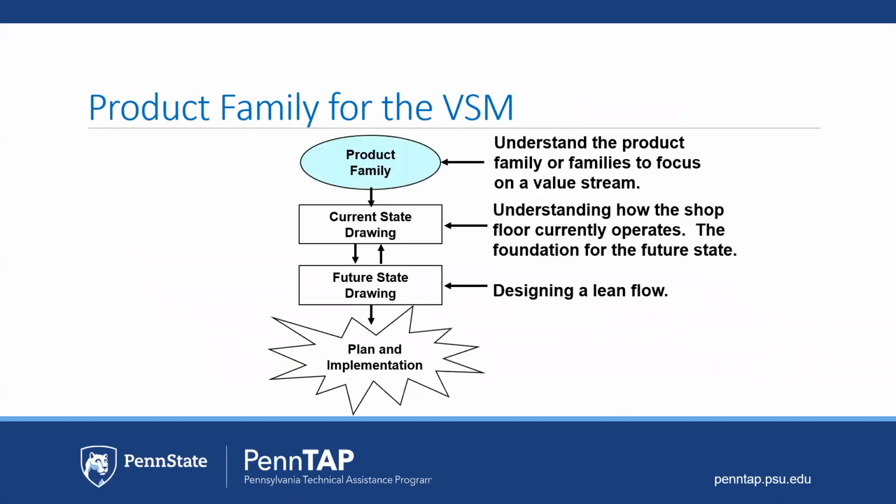Next slide. It begins with a product family, and we'll identify what is the product family that you want to focus on. And as Royal was saying, sometimes that could be focused on one section of the building and the product that's being made in that section of the building. Or it could be that you focus on a product going through one specific process line. Whatever the case is, we do want to identify what that product family is because that's exactly what we want to map. Next slide.